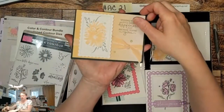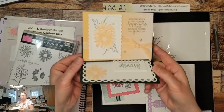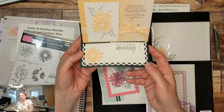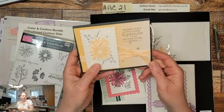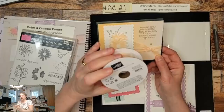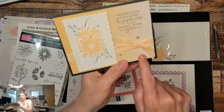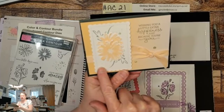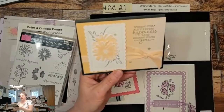But look at this one. It's an easel card. Isn't that amazing? So it's got the fresh freesia ribbon. Oh, sorry, pale papaya and white woven ribbon. So it's pale papaya and then it has white around the outsides. And I've used the genial gems on there. And there's the splotches in the background. I stamped them in Sahara sand. So I stamped them off first and then stamped them on there.